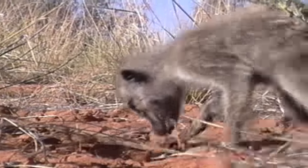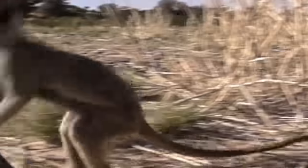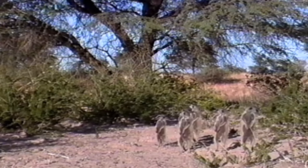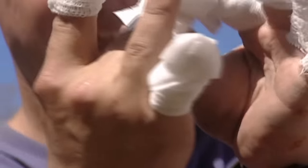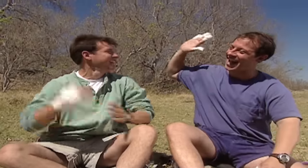As soon as he finds a nice juicy millipede, snack time. Oh. Whew. You know, I think mongoose are better diggers than I am. You know, it doesn't hurt too much, just a flesh wound. How you doing, Chris? I'm fine now. All right.